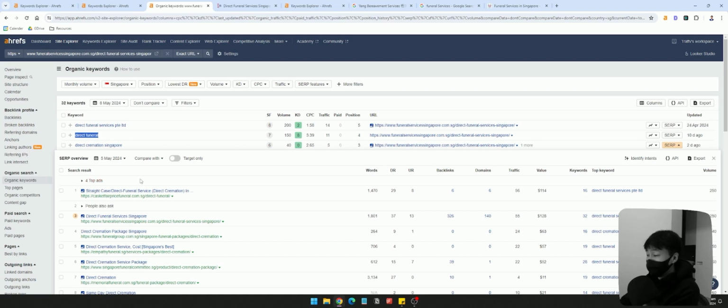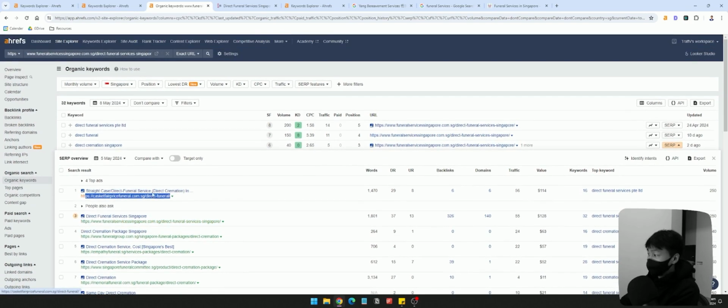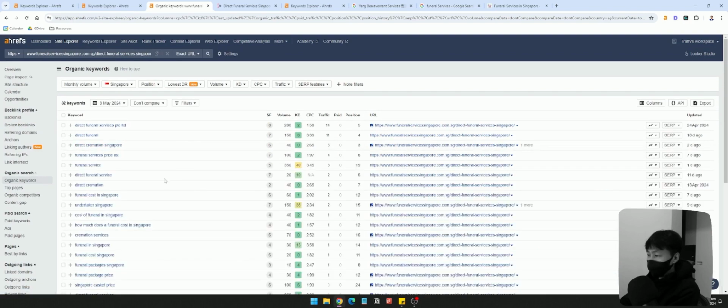And that's why you can see, this is a good example. The brand doesn't appear anymore. And that's why they are higher up in the SERPs, right? Direct funeral services doesn't appear anymore. Maybe they are at the bottom, okay? But they are definitely not here. So this is one keyword that you can potentially target, direct cremation. But yeah, there's not a lot.